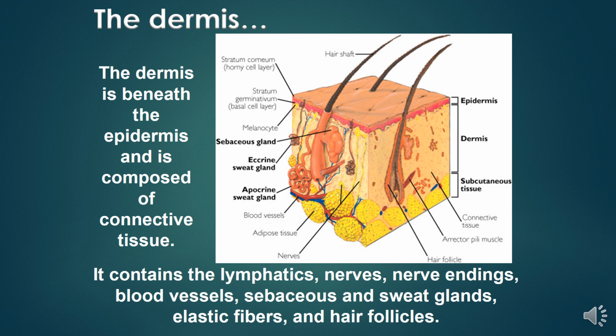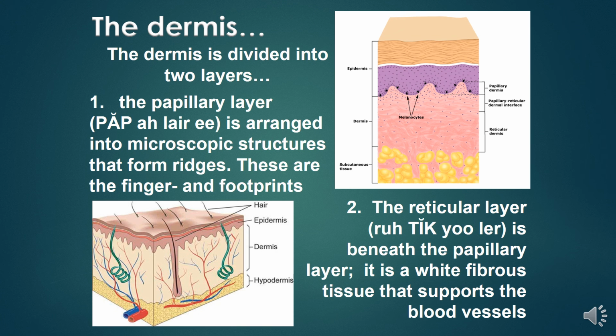The dermis. The dermis is beneath the epidermis and is composed of connective tissues. It contains the lymphatics, nerve endings, blood vessels, sebaceous and sweat glands, elastic fibers, and hair follicles. The dermis is divided into two layers, the papillary layer and the reticular layer. The papillary layer is arranged into microscopic structures that form ridges. These are the finger and footprints.